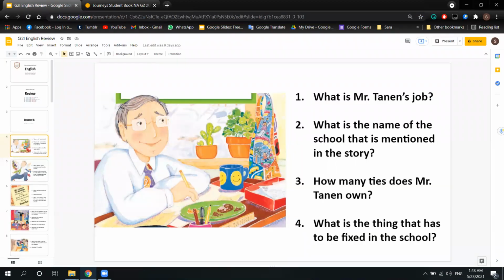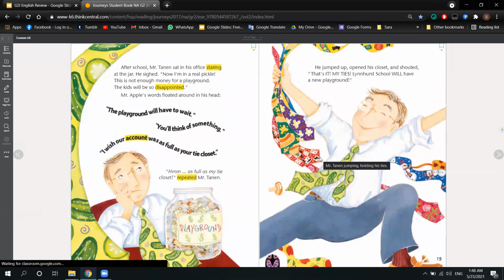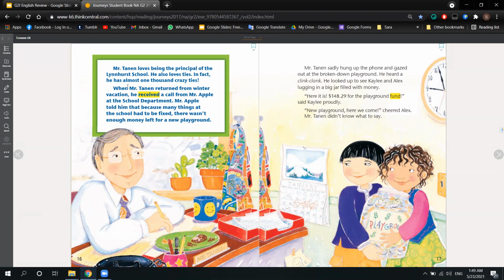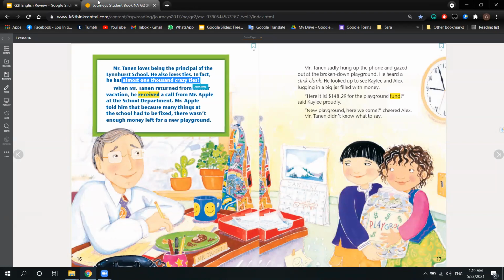Okay, now let's move to question number 3. How many ties does Mr. Tannen own? My God, I can't count them. There are a lot. And how many do you think there are? Okay, let's see. Oh yeah. In fact, he has almost 1,000 crazy ties. So how many ties does he have? He has almost 1,000 crazy ties. So this is the answer for question number 3. How many ties does Mr. Tannen own? He has almost 1,000 crazy ties, okay?